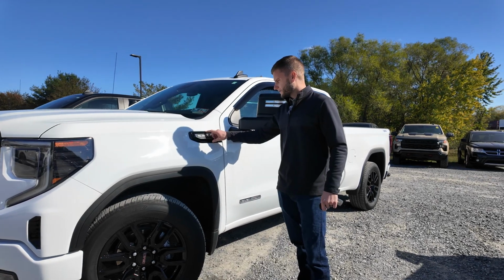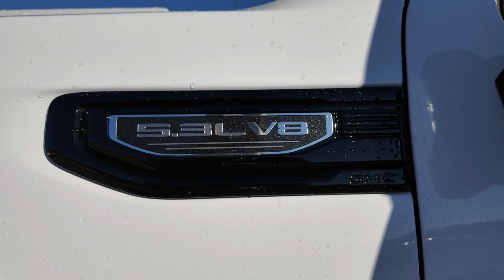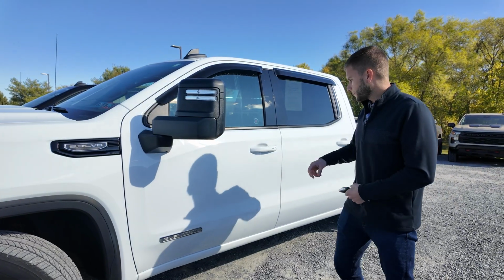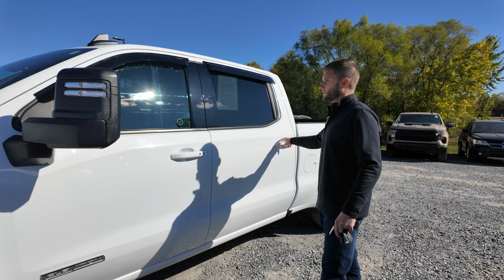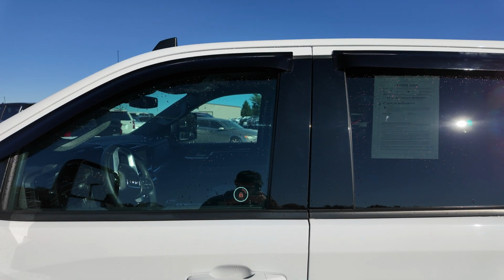This little emblem is blacked out here, and your 5.3 V8, all black, gray to match. This particular truck has the trailer tow mirror, so it's got the bigger mirrors for trailering. You have your passive lock, unlock, and your Elevation badging down here is like a silver chrome. Painted door handles to match. All this is black, and this guy added vent shades to his truck there.